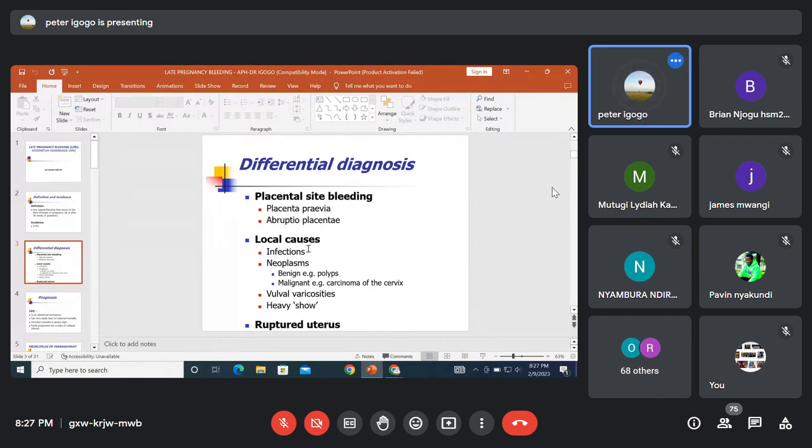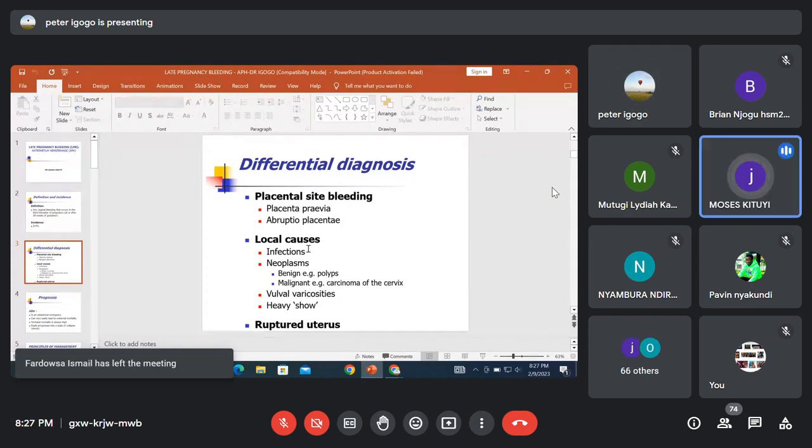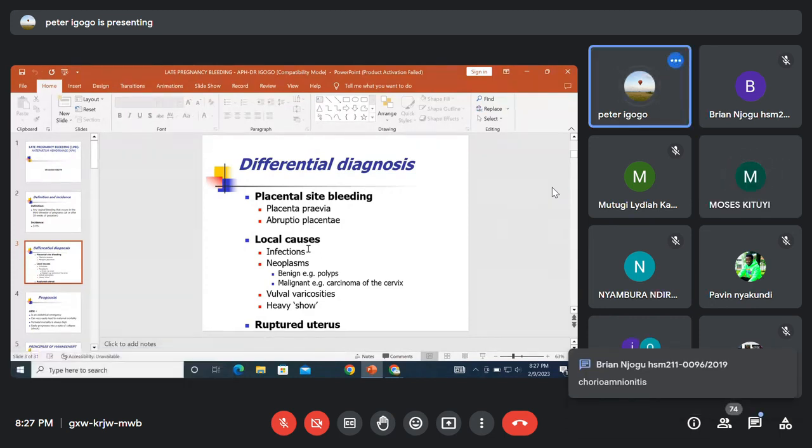Anyone? Just unmute and tell me what kind of infection can cause a mother to bleed after 28 weeks of pregnancy. Anyone? Just unmute and answer my question. Any attempt? Who am I talking to? What's the answer?